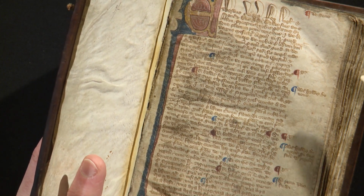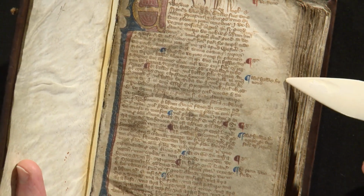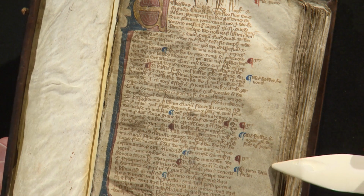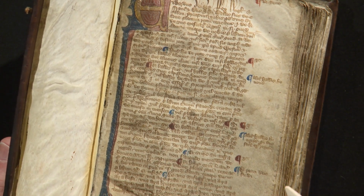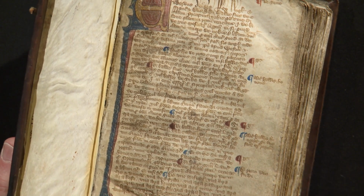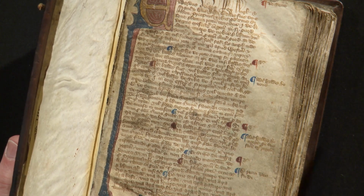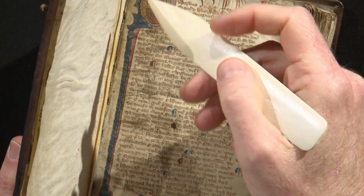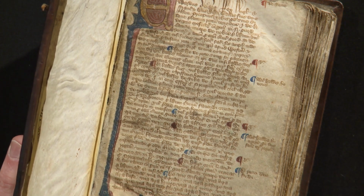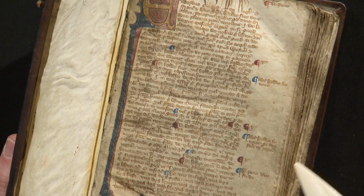If we look on the side of this page, you can see how along the margin, right here, you can see tiny holes, almost like it was perforated. We call this pricking, and they did this by using a knife or an awl to put these little holes on the interior and exterior margins. Of course, now that the codex is bound, we can't see the interior prickings anymore, but we can see the exterior on many pages. We'll see some other pages that have this as well.